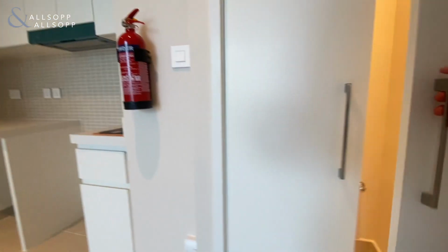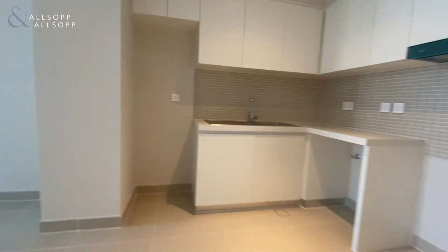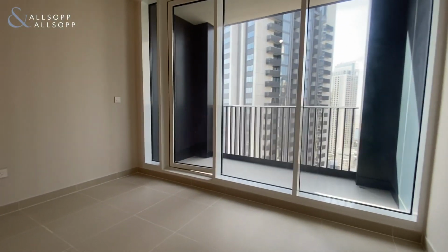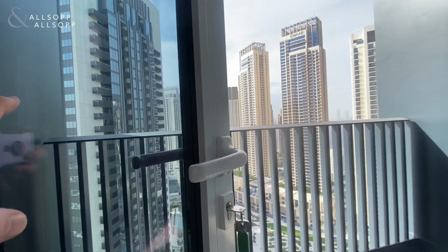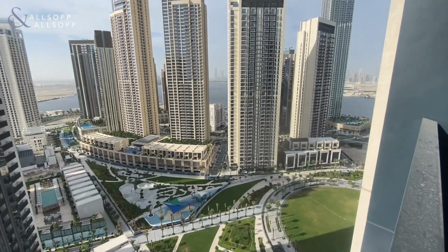And then just in here, you have your washroom. And then we'll pan out. Just off the living room area, you've got balcony number one. And then from the balcony, you've got partial park view.